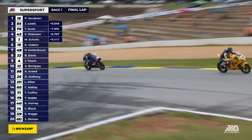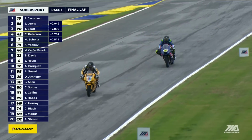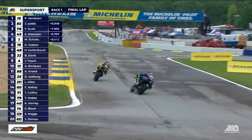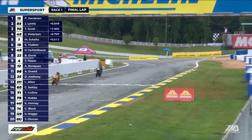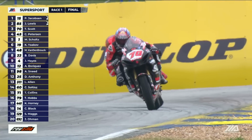PJ with a good drive just up and over the hill, just spinning the thing sideways, that dirt track background. Here comes PJ, hard on the brakes down the hill. It looks like he's got it in hand. He squeezes the throttle open, and to the flag he goes, and PJ Jacobsen will take victory in race number 1 here at Michelin Raceway Road Atlanta.